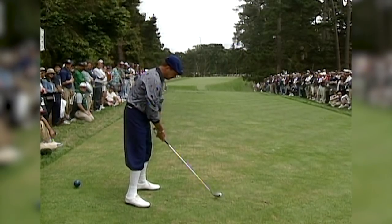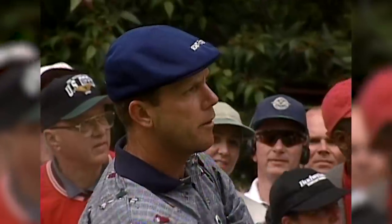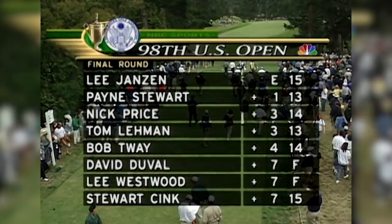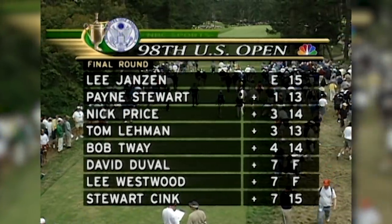Payne Stewart. Going with his through it again. This going down the right center, drawing to the center. That's ideal. Two good shots here. Very good shots. Payne Stewart, of course, 7 under par the first 27 holes. Last 46 holes, plus 8. Both Stewart and Lehman safely in the fairway, but the man they chase now is Lee Janzen.